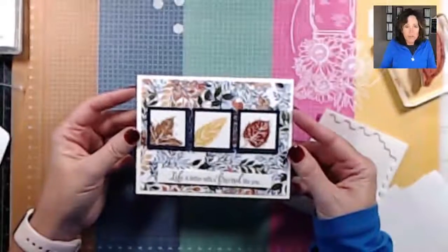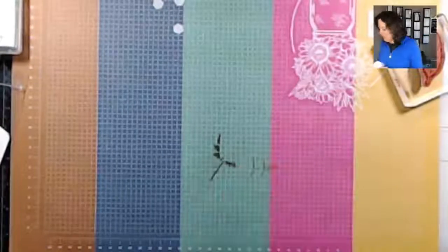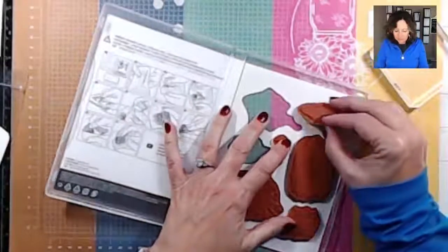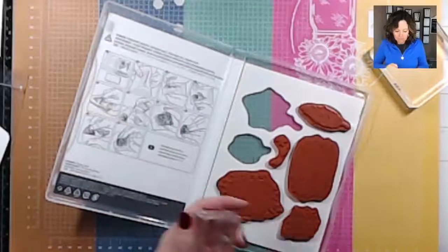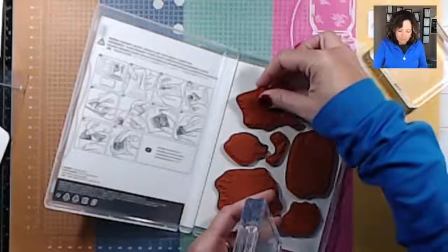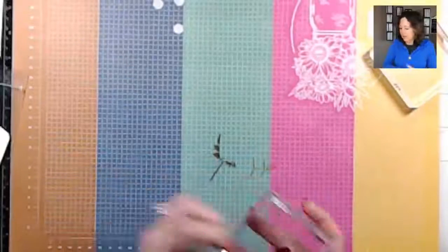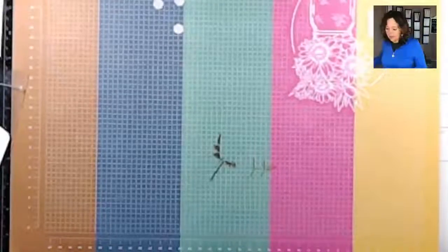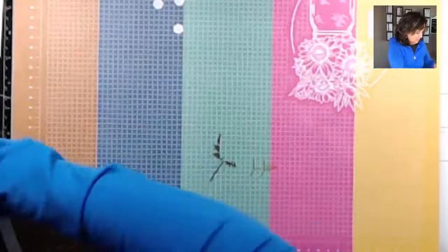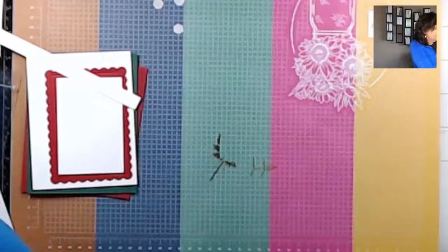So here is card number 2 with those gorgeous leaves. And then the next ones are going to be little Santa Be Jolly cards. So let's put our gorgeous leaves up. I was pretty excited to come today and have something already done for me. All right, so here are the supplies for the other two cards.